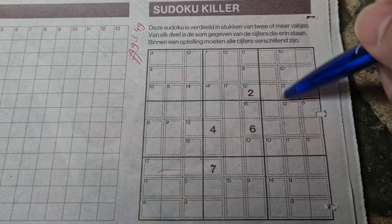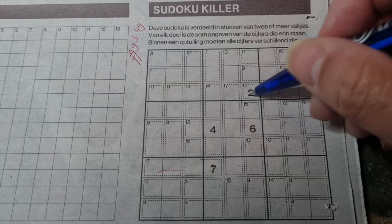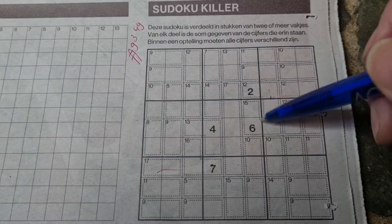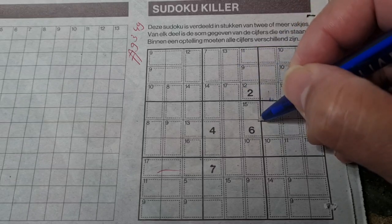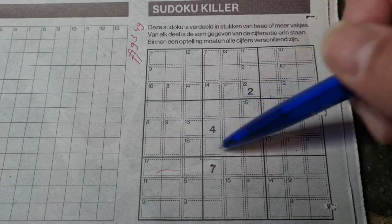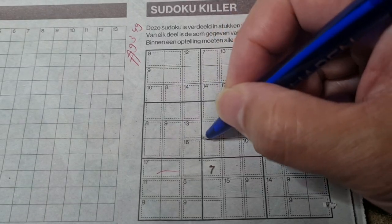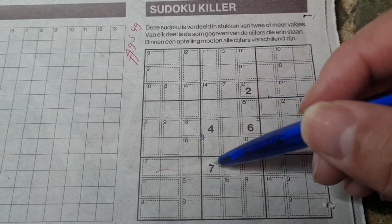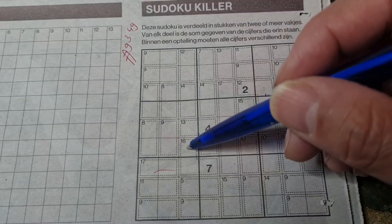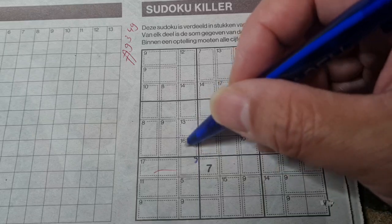The 2 in this triple box of 12 means that those 2 boxes together should be 10. 10 plus 2 is equal to 12. We have a given number 6 in this triple box of 15, so those 2 boxes together should be a 9. 9 plus 6 is equal to 15. We have a given number 4 in this triple box of 13, so those 2 boxes together should be a 9. 9 plus 4 is equal to 13. And we have a given number 7 in this triple box of 16, so those 2 boxes together should be a 9 also. 9 plus 7 is equal to 16.